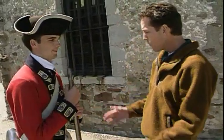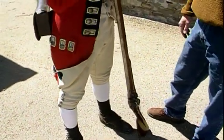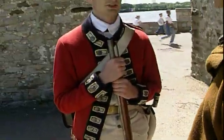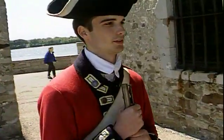Now you've got a great uniform on here. Can you tell us about that? The uniform that I'm wearing is the uniform of a British private of the infantry. In particular, it was the 8th Regiment of Foot, which was stationed here during the American Revolution. So it's a standard red coat uniform that fought the colonials.